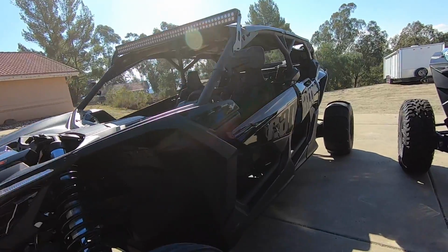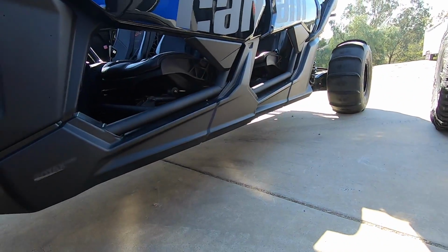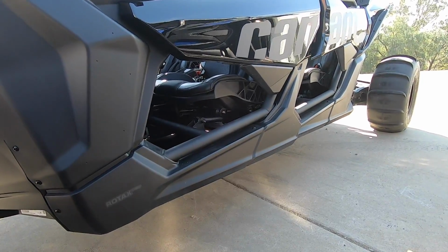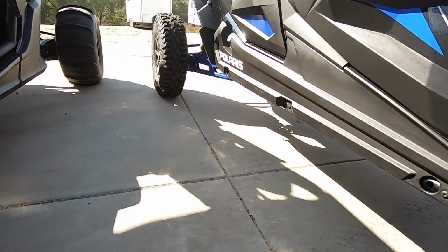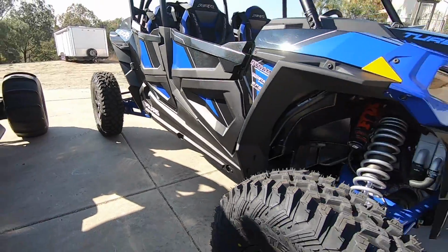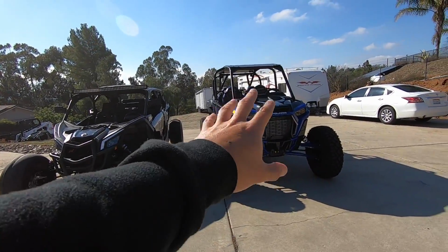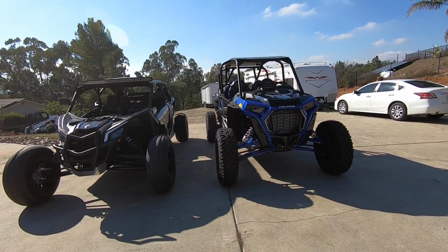And you can just see the ground clearance. I mean, yes, you can lift this, but this car is still brand new. It's got, I don't know, I think 15 miles on it. And, I mean, look at the difference. Look at the ground clearance. The ground clearance is just massive compared to this one.